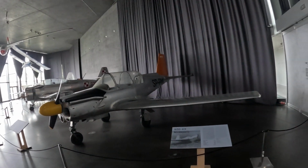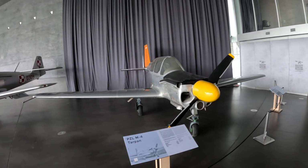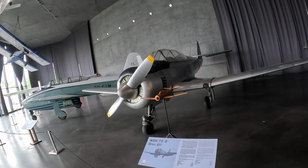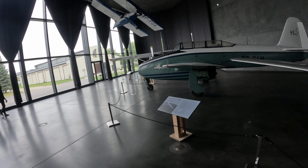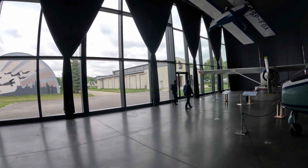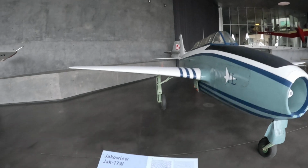This one is called the Bat. Tarpan is a horse, a wild horse in Poland. Yeah, that's another Polish production. Bies. This one is German. Zugvogel. That's a Russian one.